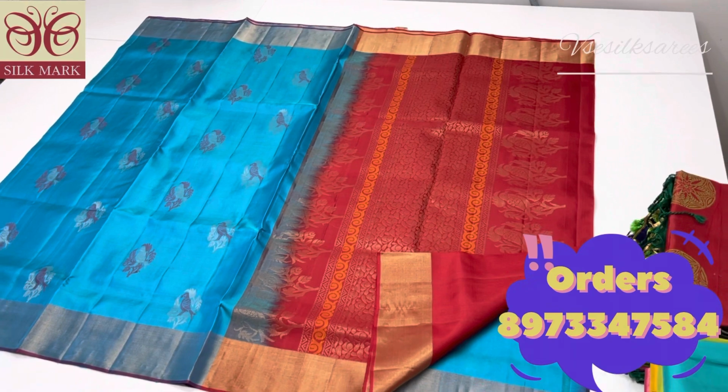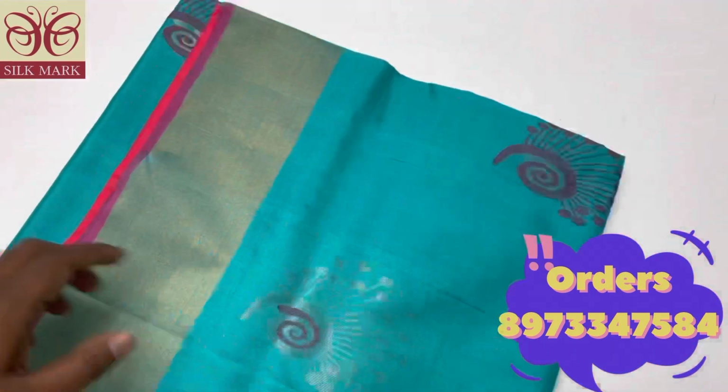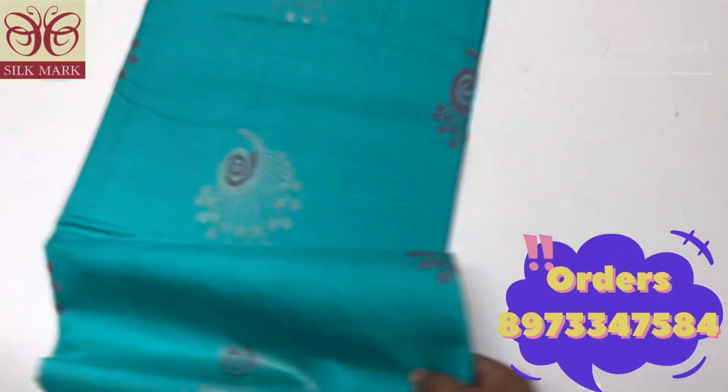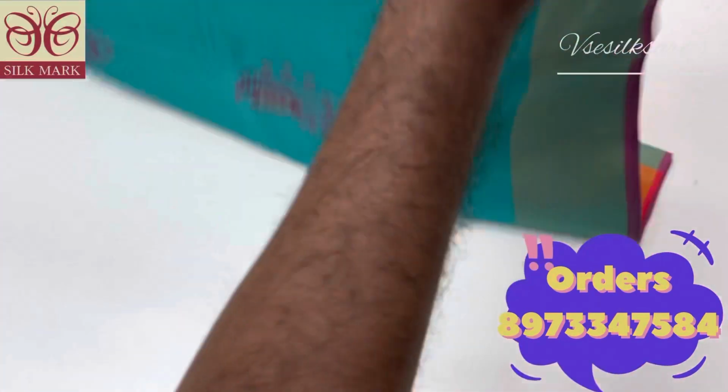All are first quality silk sarees. All these are soft silk sarees, very lightweight, flexible. The approximate weight of these sarees will be 500 grams to 550 grams, which is very lightweight, easy to carry for all age groups.